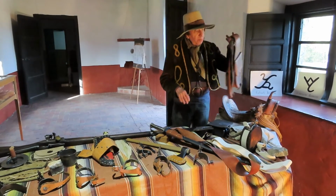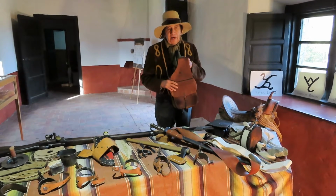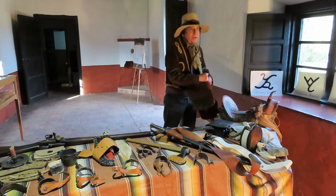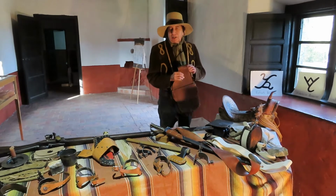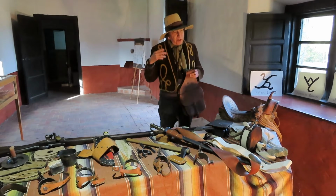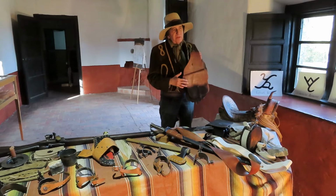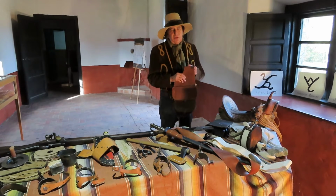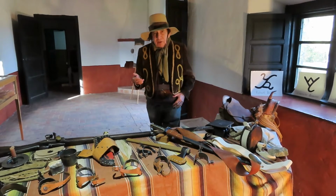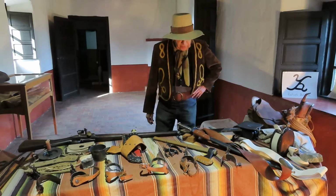These are something else that they would use in the old days, and we still use these today. These are what's called saddle bags, and they would fit on the back of the saddle like this. And when the men from a particular ranch would go from one ranch to another, if they were going to work cattle that day, they would put whatever they thought they might need for the day in the saddlebags. Maybe some jerky, some biscuits, paperwork, whatever they thought they might need.